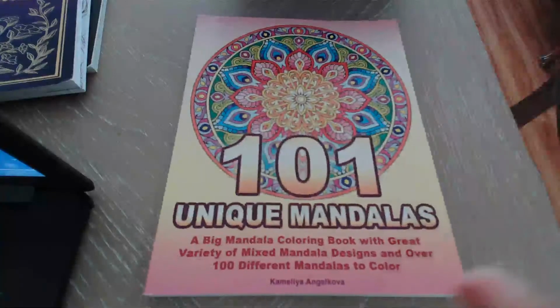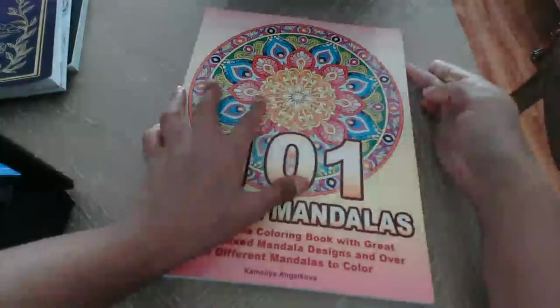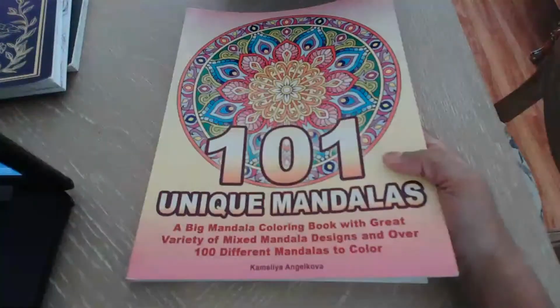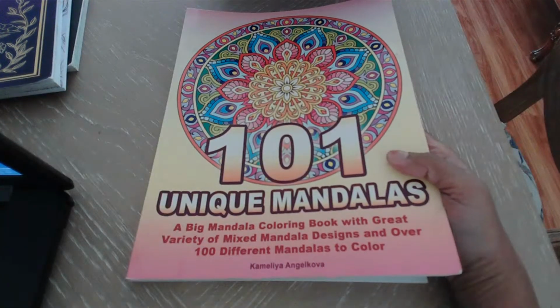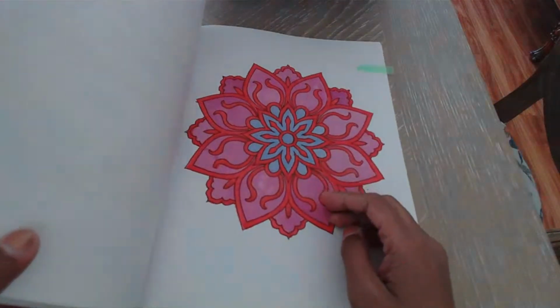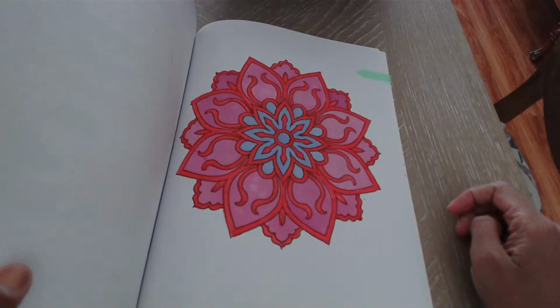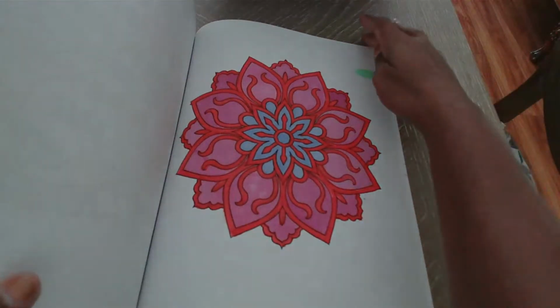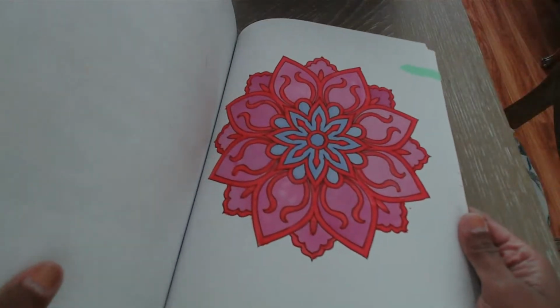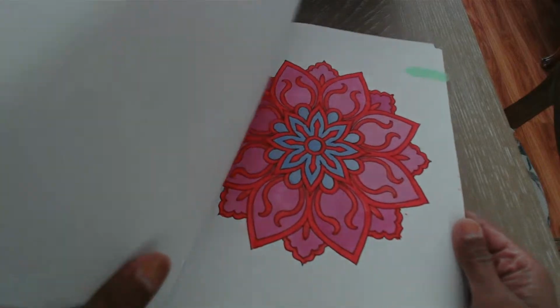Another mandala book. Yes, I did a mandala book that wasn't in my book. So the next one I did is 101 Unique Mandalas by Camilla Andrikova. Now, this one is one of the simple ones. Blue, purple, and bright purple pink. I sometimes like doing the simple ones for whatever reason. I enjoy this simple one. So we did one in there. I did a big one in there.